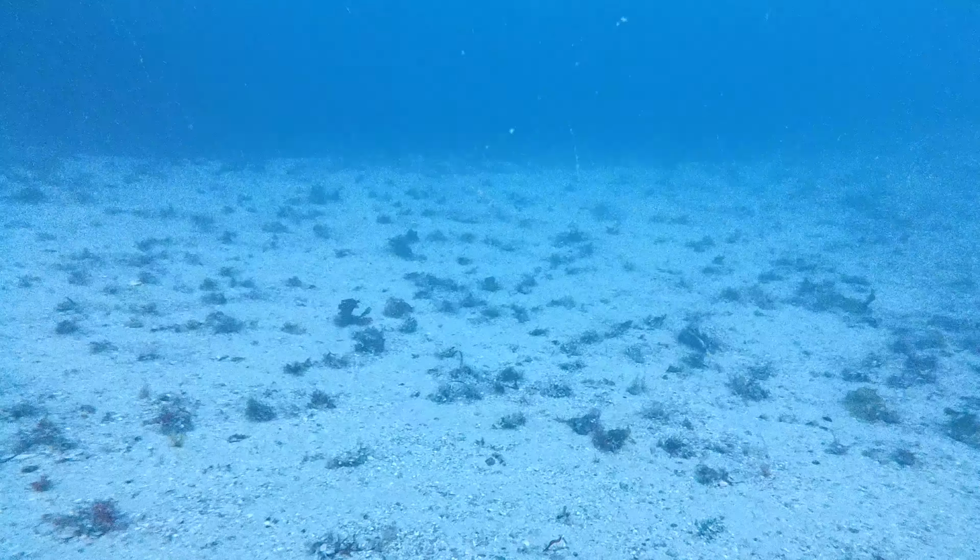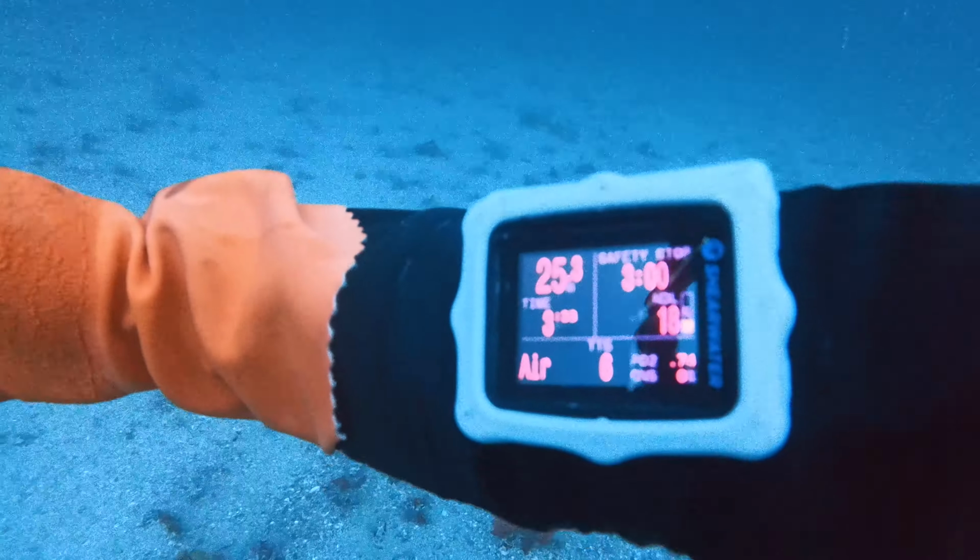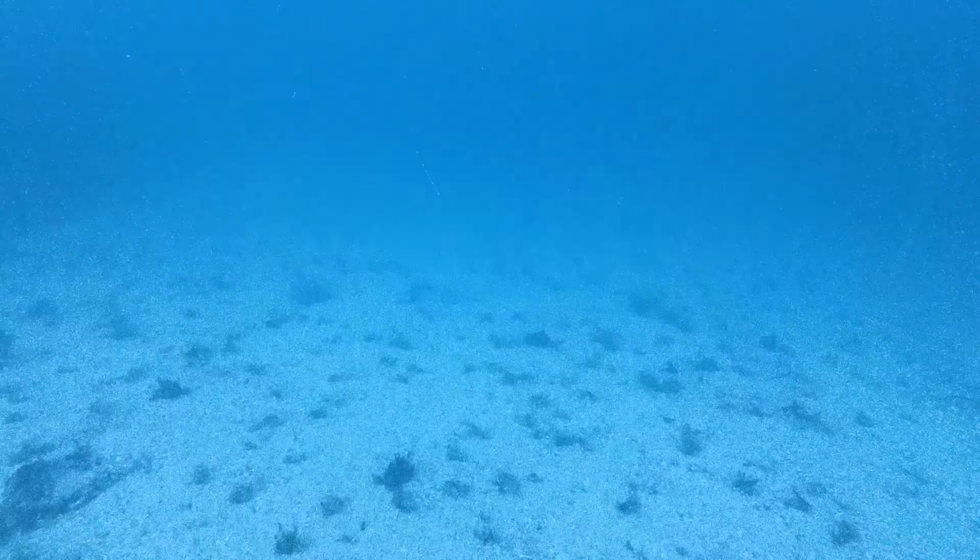This gives you a bit of an idea of how steep this actually is. We're already at 25 metres, so we can only really go about another 5 or 6. We don't go too far because we'll literally just drop straight off the edge into the deep.